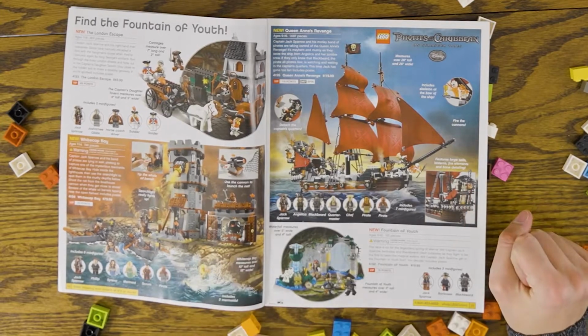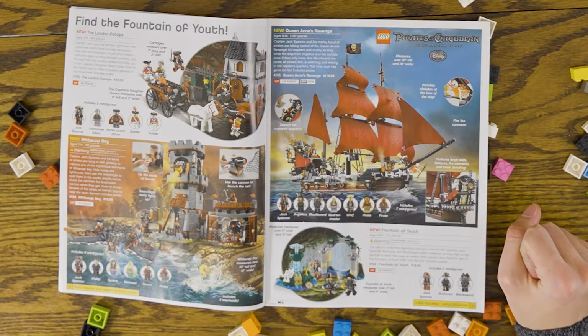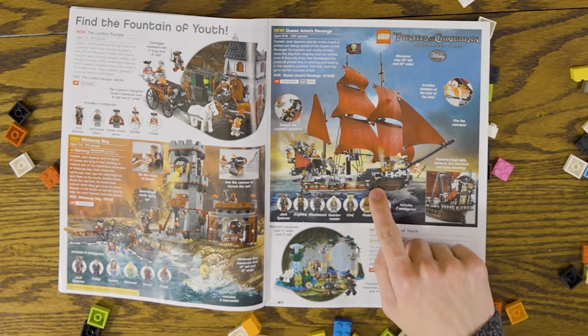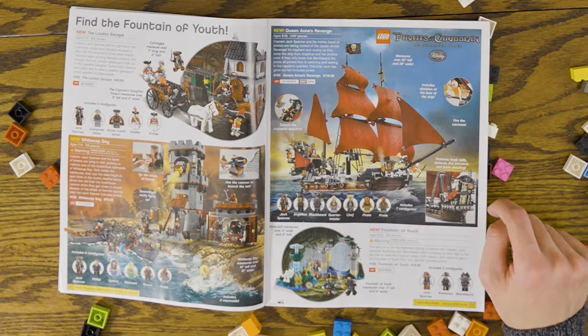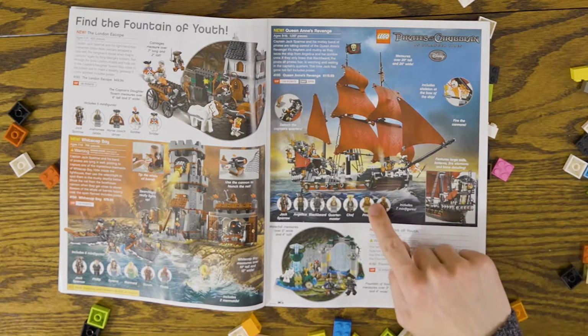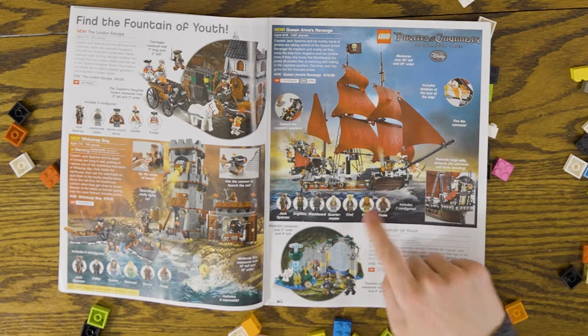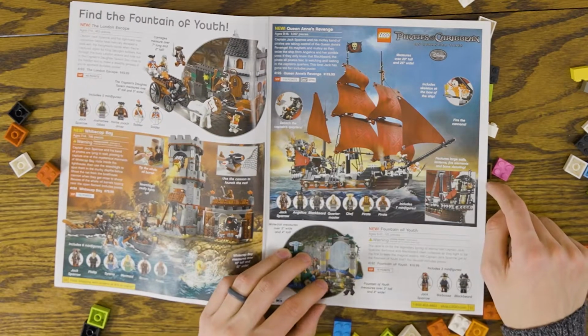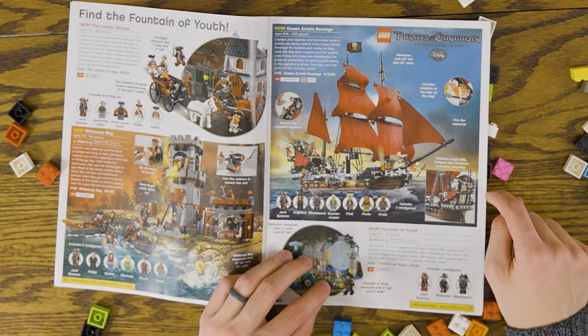Pirates of the Caribbean. This was a great theme. Promoting Pirates 4, but they also had sets from the earlier movies. These all look like sets from Pirates 4. Really, really cool Queen Anne's Revenge. That is a sweet set. I love those red sails. That is an amazing set. I love that. Whatever you say about the movie, it definitely made for some great sets.